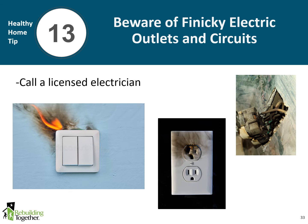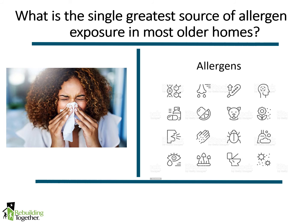Tip number 13, if you have a finicky electric outlet or circuit, get it fixed. An electric receptacle that works on and off probably has a loose wire, which can arc and spark and cause a fire. Here's a toss-up question for my next tip.